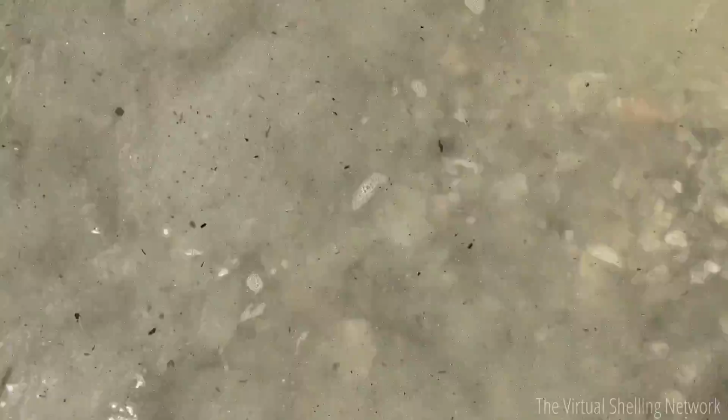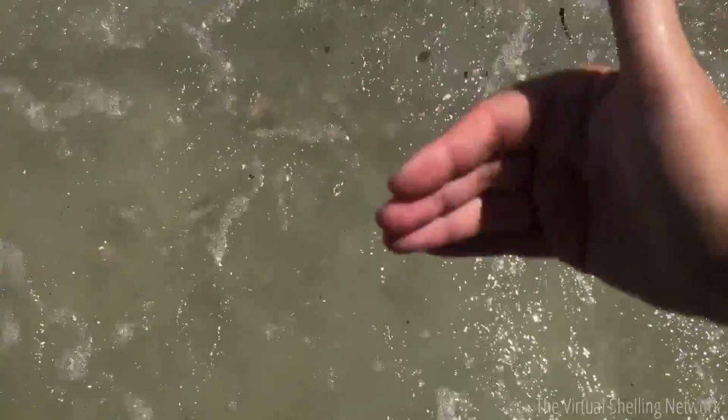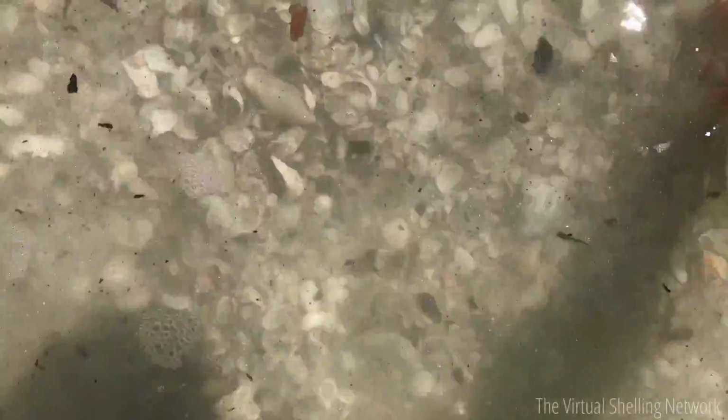Let's see if the water clears a little bit. It's so hard when you see a shell because the water moves everything and then you kind of lose sight of it. So sometimes if I come on the other side, so the waves are crashing up on the beach, I can sometimes see things rolling back to me a little bit easier. Let me pull up right here. I don't see that big olive though.